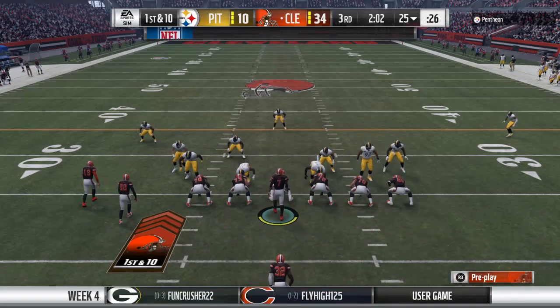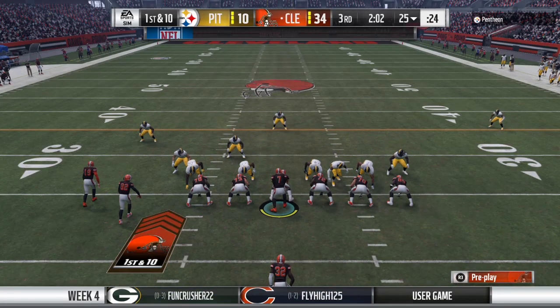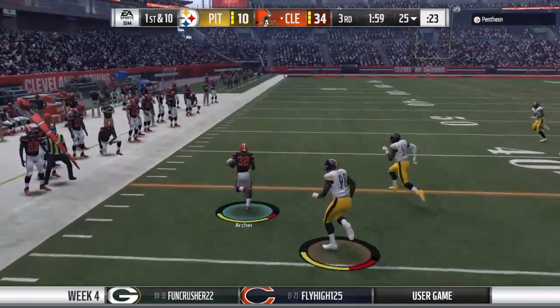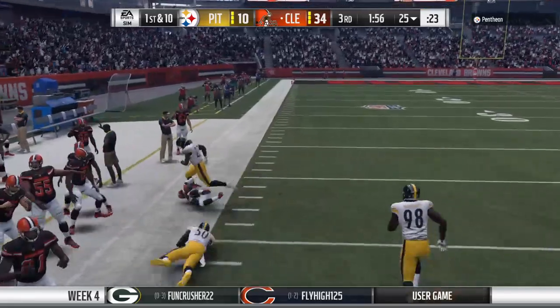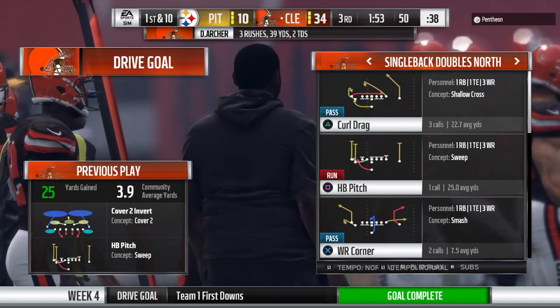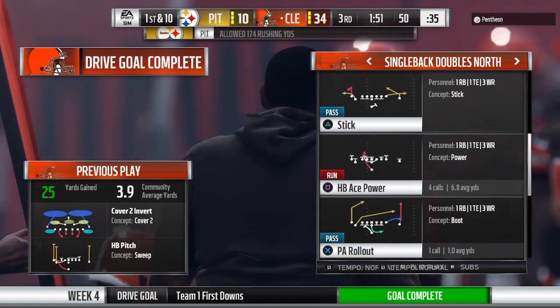But they also have to remember they did put points on the board. 3 points is 3 points. And in this league, you take points when you can get them. Not easily done. And some room to roam now. And he's brought down after a good gain. 25 yards to pick up there, and also a first down.